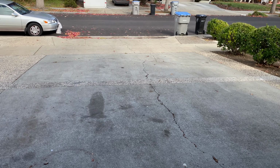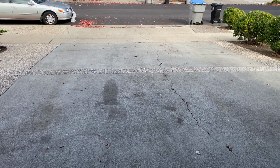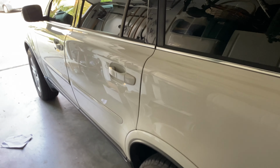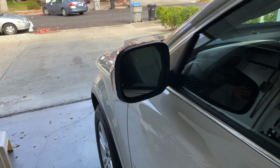Today I bring you an empty driveway, and I'm going to talk to you about why I have an empty driveway. Obviously, for those of you that follow the channel, I still have my mom's Volvo, the '07 XC90. It's still running pretty strong, but outside, there's way less cars than there was about a month ago.